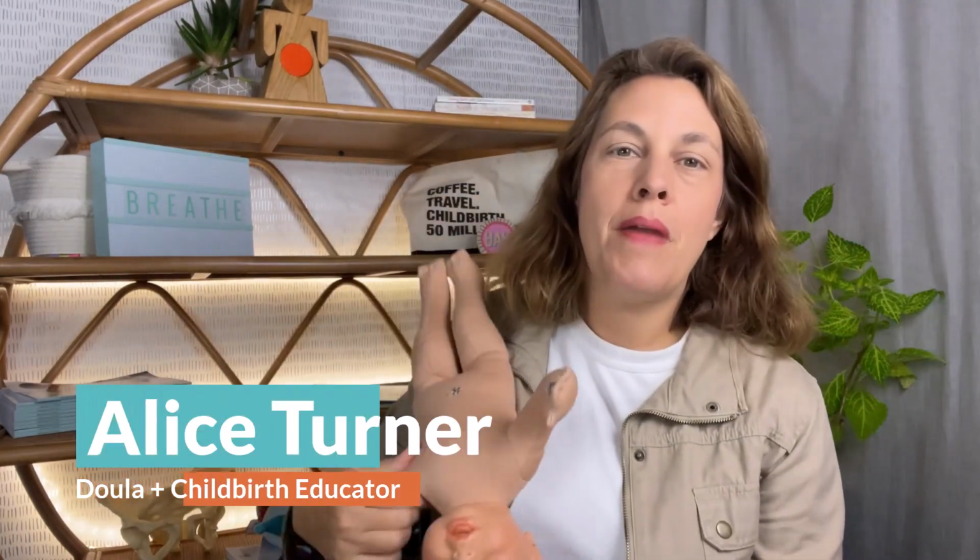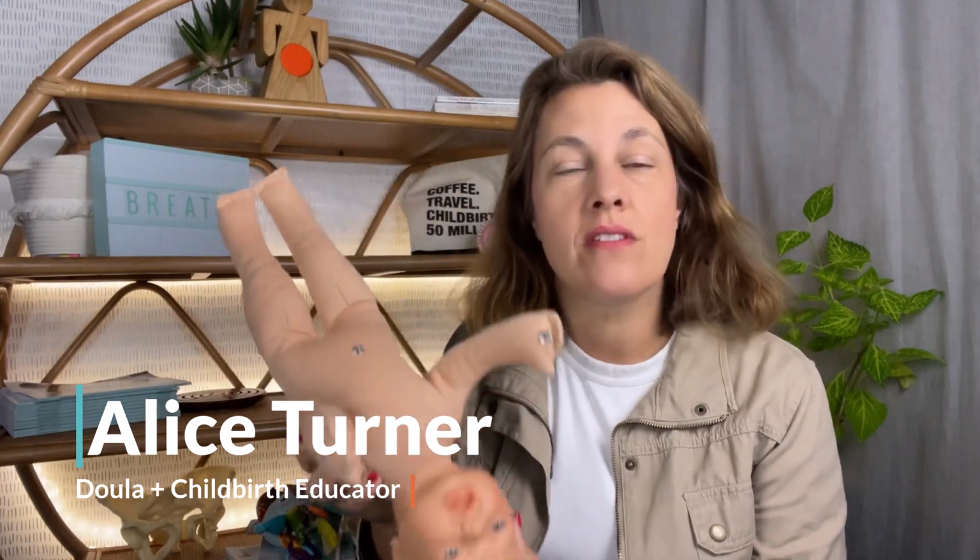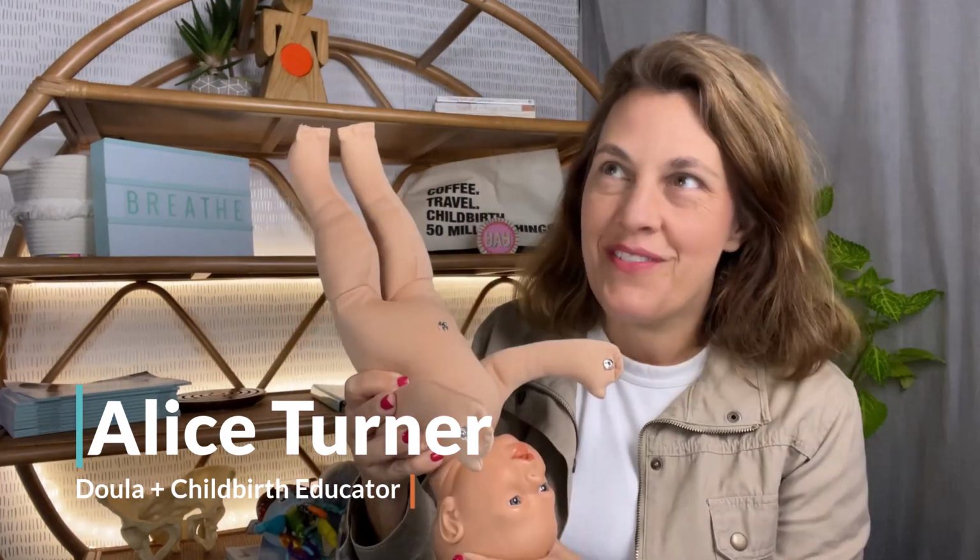Now, real quick, let's run through some terminology so we're on the same page. And for this, I'm going to grab my baby model right here. When the baby is head down leading up to birth, that's the ideal position. This is called a vertex position or a cephalic position.